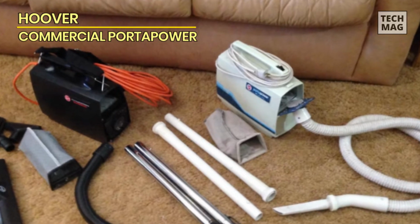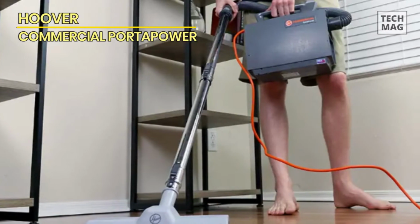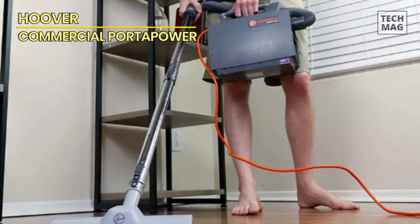The bag design requires you to buy extra bags to maintain this vac, and the bags tend to fill up quickly. However, a bag design means that your mess will be sealed away after you pick it off the floor, which is a bonus.